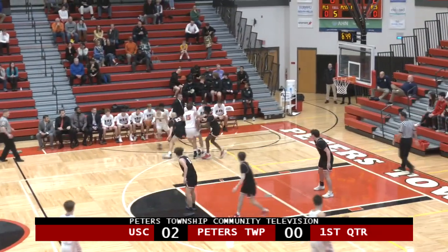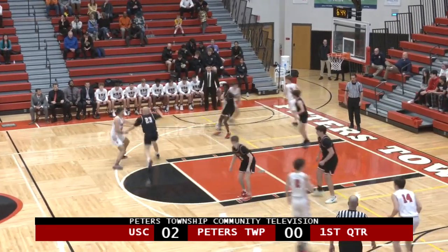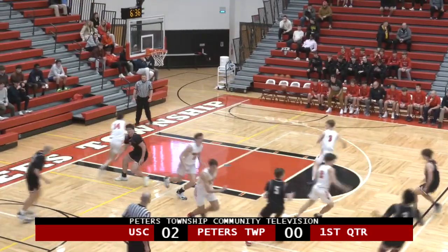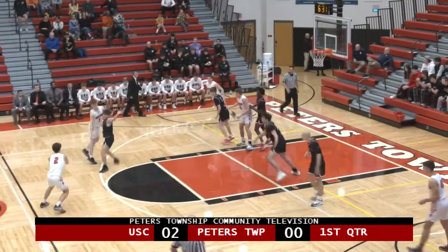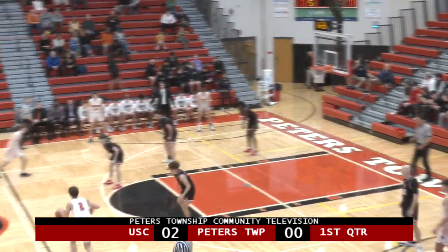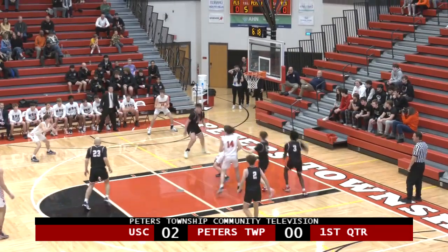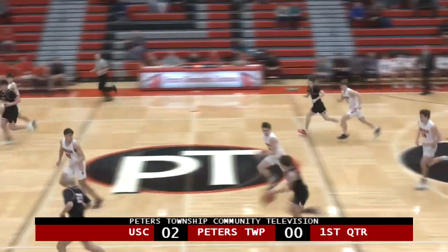Panthers in a full court man. Back door, nobody home. A little sloppy for the Indians in the early going. Another good defensive play by Ziegler. And up come the Indians. McCullough thought about it, and he'll pull it back. Mills kicks in. Out to McCullough for three. Off the back rim. And up come the Panthers.